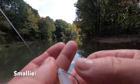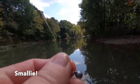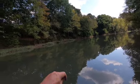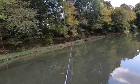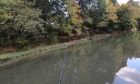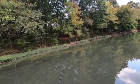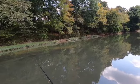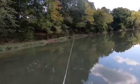Hopefully. Let's keep fishing for them over here on this little plain. There's a nice little spot over here. I think I've been catching these smallies in this lull before the fast-moving water and the tail water. Maybe that's the key. Maybe you keep fishing for them in those areas. That might be the key to it.